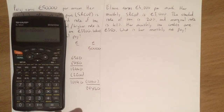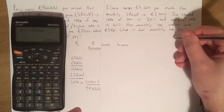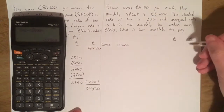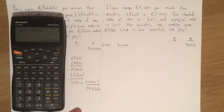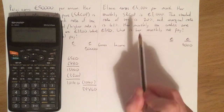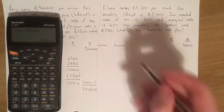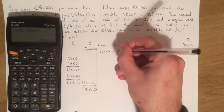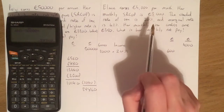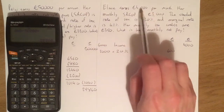So I'll lay this one out the exact same way. I start with gross income. And for Elaine, that is €4,000 per month. So gross income of €4,000. I'm going to do my tax calculation then. Her standard rate cut-off point is 3,000, so it's that €3,000 that gets taxed at 20%. So 3,000 multiplied by 20%, that's €600. And her actual income is €4,000, so I've already taxed 3,000 and I have another 1,000 to tax.